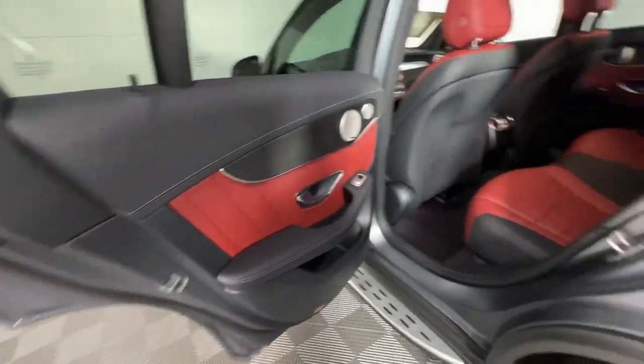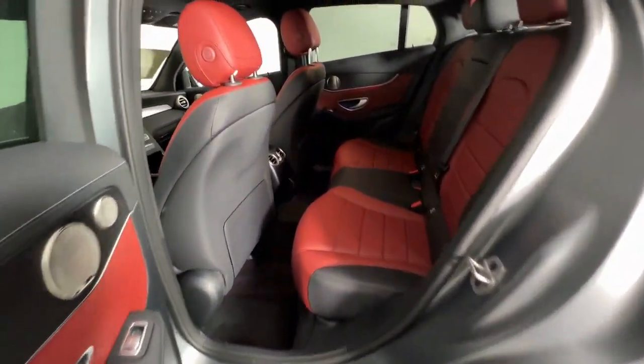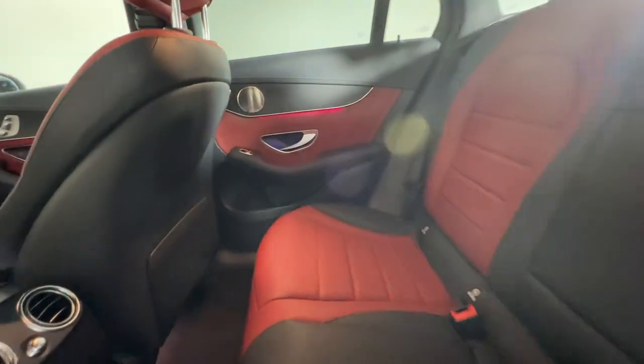Get into the GLC 300 SUV. Come in for a fun and easy road test. Our team will make it the best part of your day.